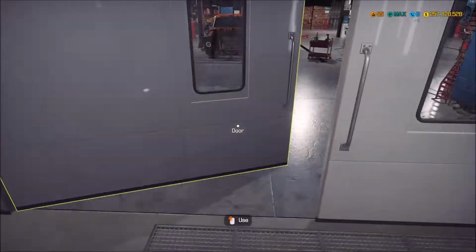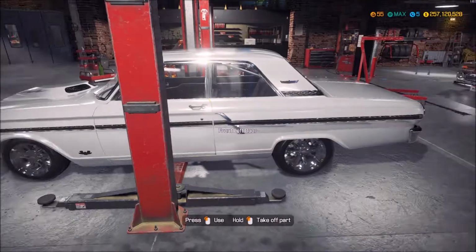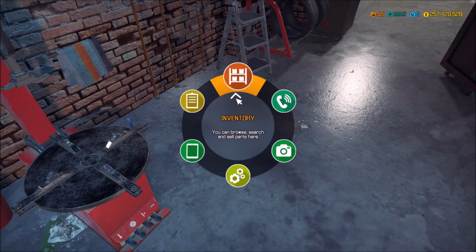All right. Now, I'm not going to paint it white, that's for sure, because I've got this beautiful Ford Fairlane sitting next to it that's painted white. Can't be doing that. Cannot be doing that.